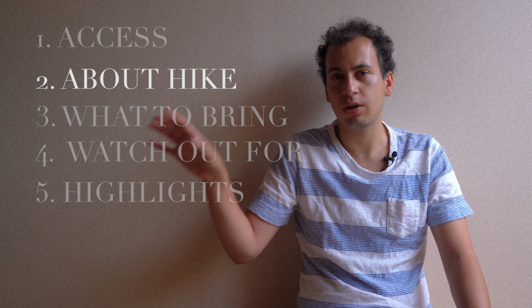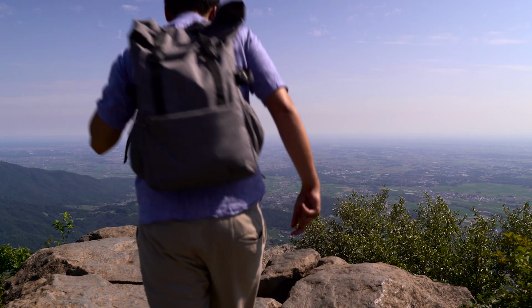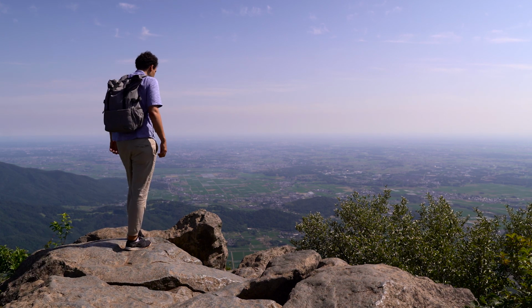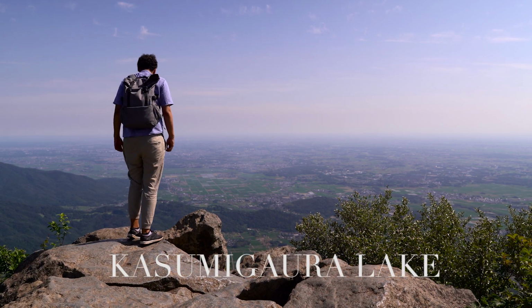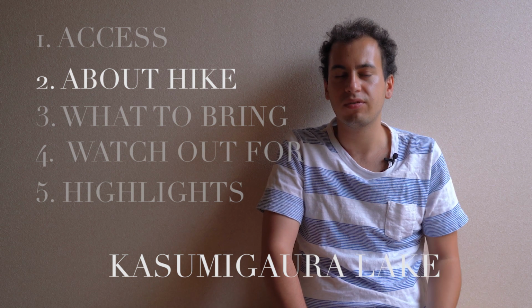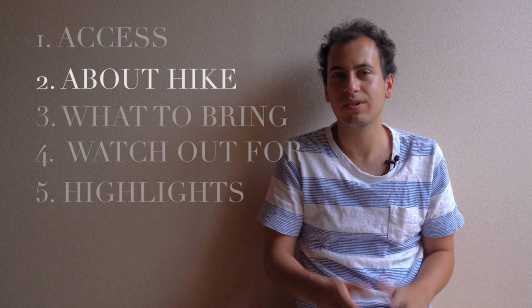Now the female peak, that one is much nicer because you have much more open views. You can see all the way to Tokyo on the right hand side, you can see the rest of Ibaraki Prefecture, you can see a lake, I forgot the name, I'll put it down below, but it's the second biggest lake in Japan, so you can have some really nice views up there. And again, there is also a shrine, and the shrine itself is also nicer.